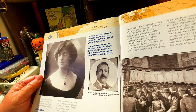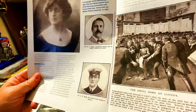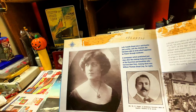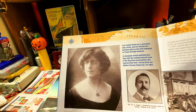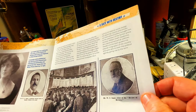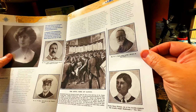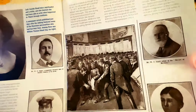This is Mr. W.T. Sloper, a prominent businessman of Seattle, known to be saved. This is Mr. E.W. King, the clerk to Titanic's purser. And this lady is Estelle Stead. She was a spiritualist and a writer. She claimed she had been able to write what happened to Titanic through mediums. Let's see, these people. This is Mr. W.T. Stead, the editor of the Review of Reviews. And this young man is Master Harry Widener, son of the traction magnate who recently bought Rembrandt's The Mill. And this is the awful news at Lloyd's.